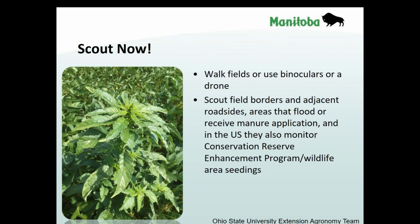From the fact sheet, they suggested walking the fields. Not everyone is capable of doing that for a number of different reasons, but even if there's binoculars at the side of the road or flying over it with a drone to see if you can find a weird patch, definitely scout field borders and adjacent roadsides, and areas that flood or receive manure applications. And then in the US, they're also talking about monitoring their Conservation Reserve Enhancement Program or their wildlife area seedings, because lots of states don't have water hemp and Palmer amaranth on the noxious weed list. So Ohio State does, but some of the others don't.